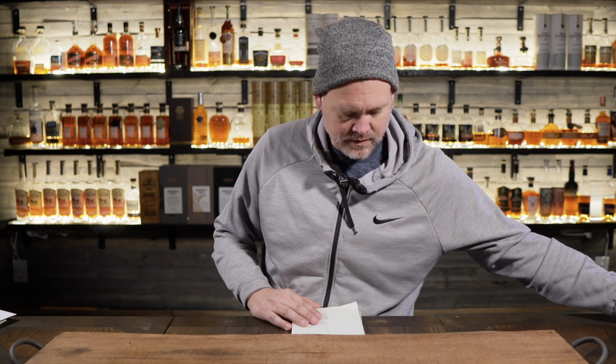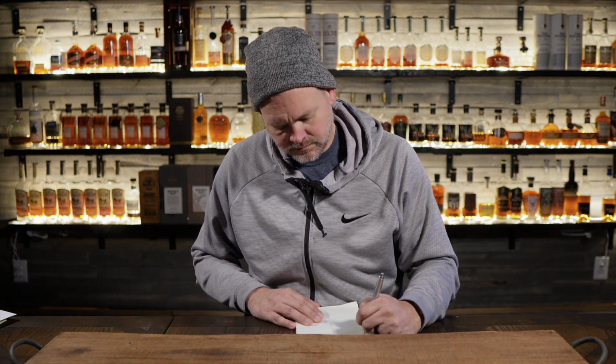I think it's got some age to it just because of what it is. All right, I'm going to lock in and I'm going to be done. So we're going to call it good. There's still a peanut note there. It's like a raw peanut note. There's still some funky chocolate, some funky oak there. I am not digging that. I'm not digging that whatsoever, if I'm being honest with you guys.